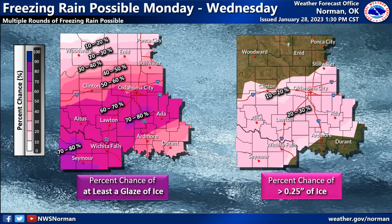Here's a look at the percent chance of at least a glaze of ice and the probability or percent chance of greater than a 1/4 inch of ice on the right. Now, if you watched the last video, you might notice that the numbers on the left have increased a little bit for a glaze of ice. So confidence is getting higher that those areas, especially in the magenta and pink, the hot pink looking colors there, will receive at least a glaze of ice.